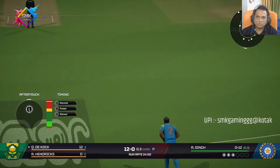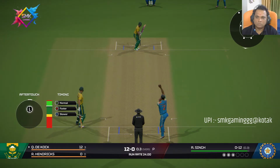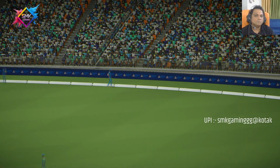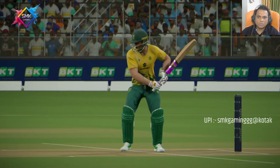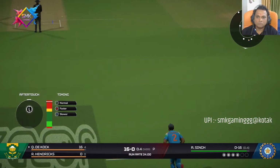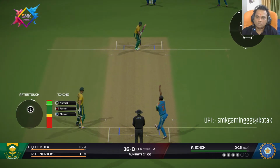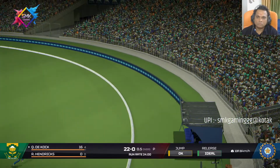Don't always mind getting hit for runs. What's important is to just focus on getting the next delivery right. Well played, could be a quick single. It's been a great over so far, two boundaries from it. The runs are flowing very easily now. De Kock muscles that away. It's flat and hard and four more.